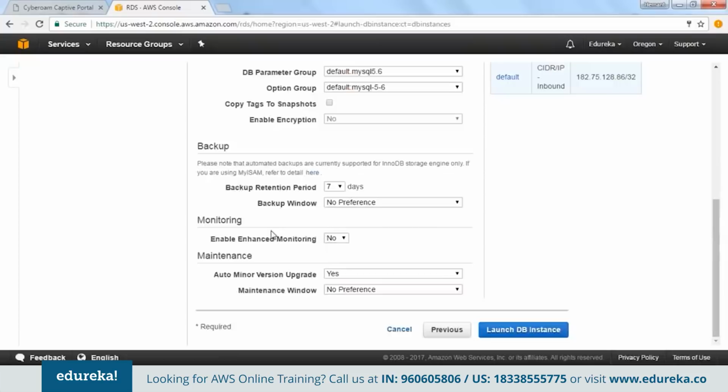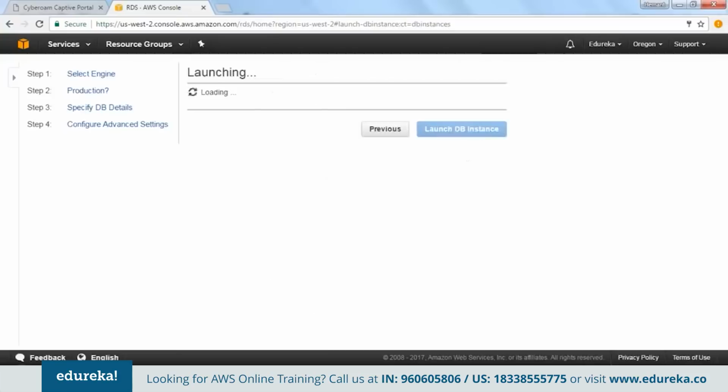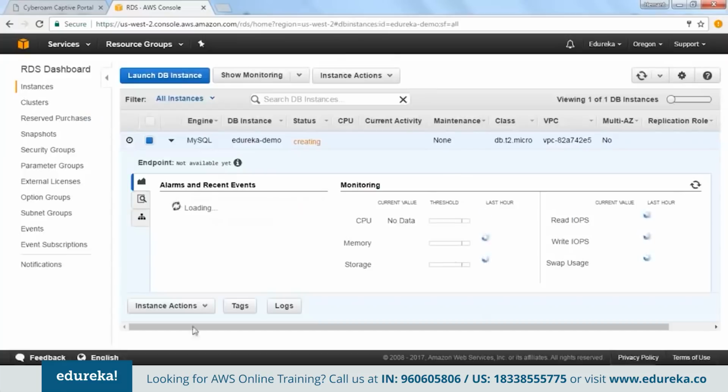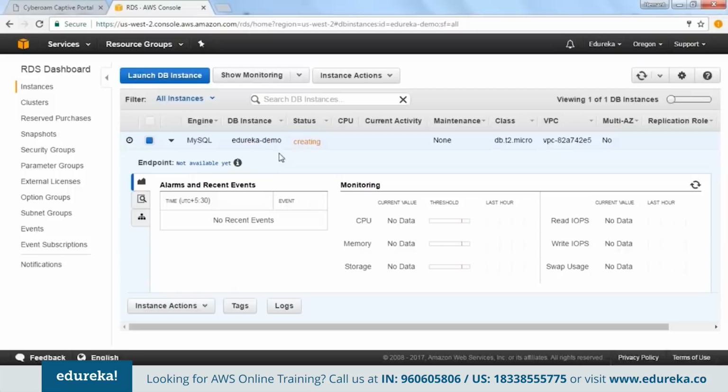You don't have to change anything here because we have not studied anything of this yet. So once we do that, I will explain all of this to you guys, right? Let's click on launch DB now, launch DB instance. So it says my DB instance is being created. It will take a while for my DB instance to be launched. Let's see if we have our instance listed in our RDS dashboard. Alright, so my instance is being created now. So it'll take a while.